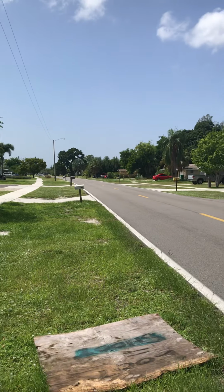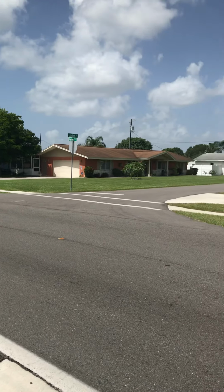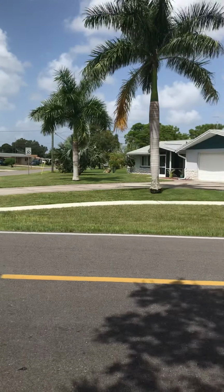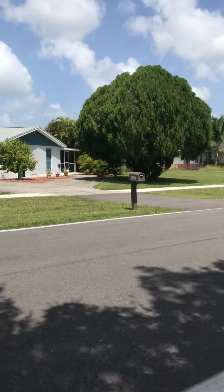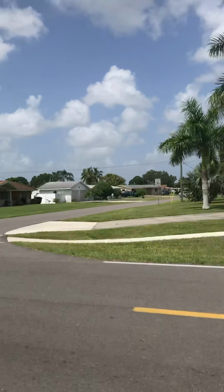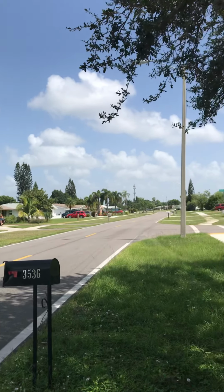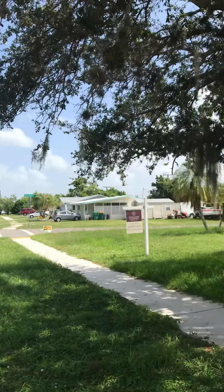Hey Silas, Bob. This would be the Harbor House. I think this may be the one you were asking, why has it taken so long to sell? I can tell you one thing. The neighborhood's really nice, well developed. You're on a corner lot, so you got some privacy.